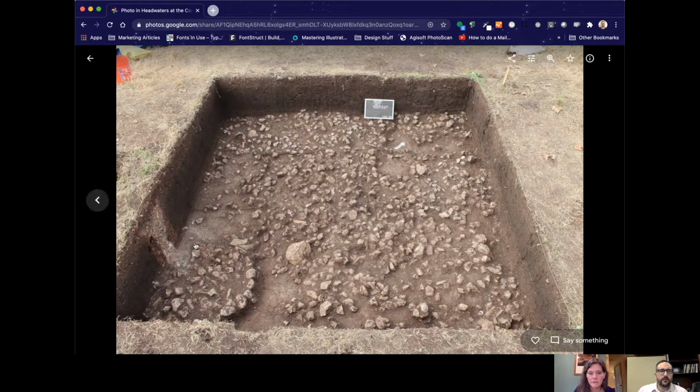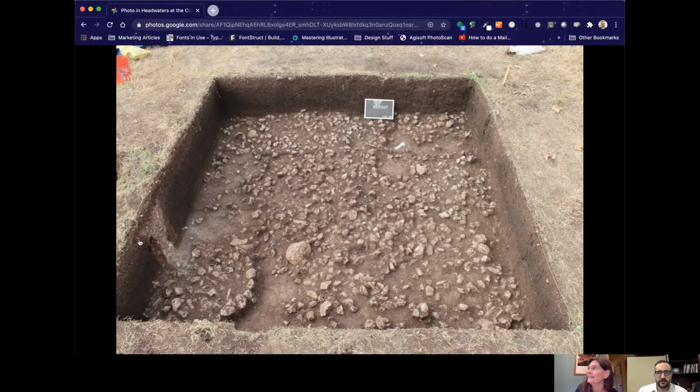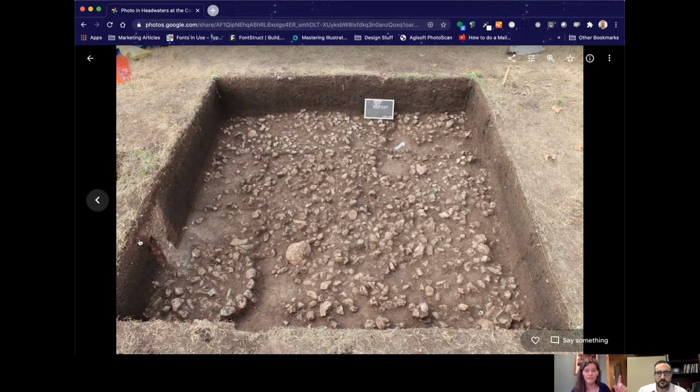Real quick, just as a total aside, that little thing here is not actually related to the features at all. What is that right there? Back in recent memory, the field that Block A was in had been used as a training ground for utility line workers. They had utility poles set up in rows so the line workers could practice moving up and down the utility pole. And I actually have a photo of the utility poles.